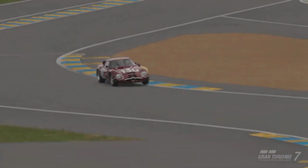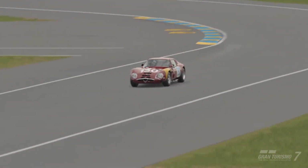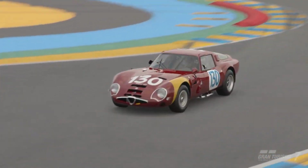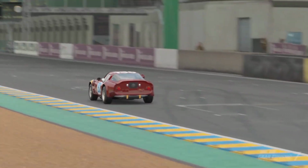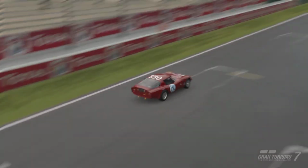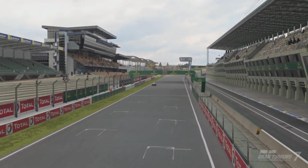When I tell you I haven't driven a vehicle like this in quite some time, this is the Alfa Romeo Giulia TZ2 from 1965, a vehicle that I highly recommend you try out. But let me tell you why you need to try this vehicle out.